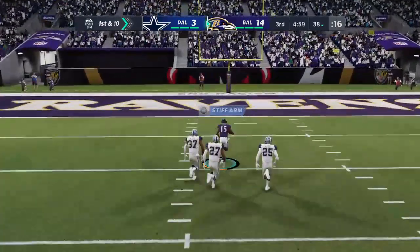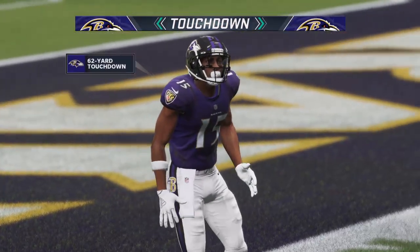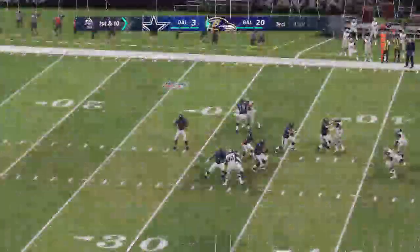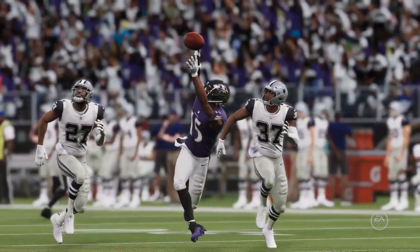That's caught inside the 20. And all the way in for a Ravens touchdown. Marquise Brown, 62 yards as the Ravens push further out in front. It took them a while to get their speedster involved, but they found him downfield there.